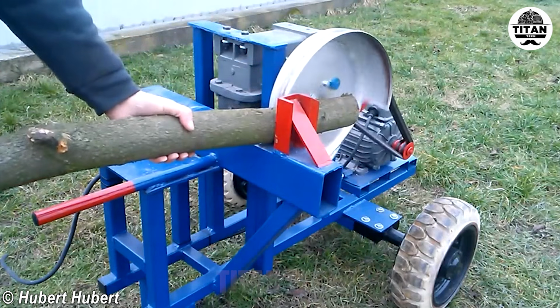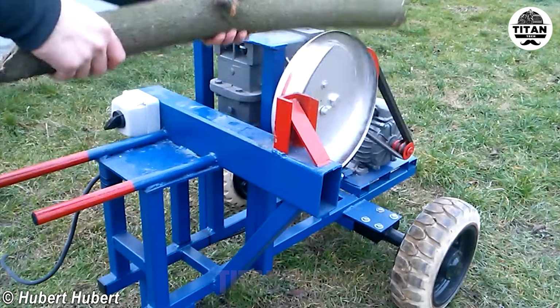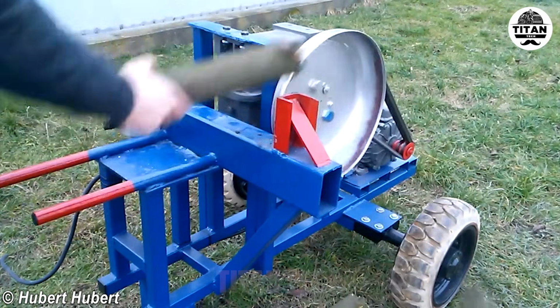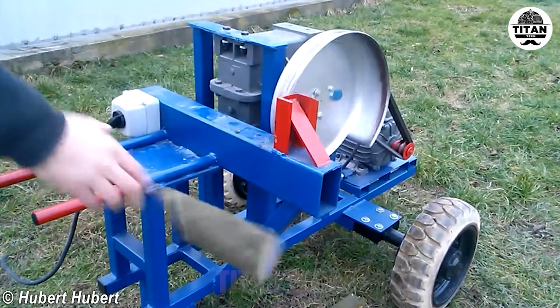The drum chipper runs smooth and steady, chewing through branches like they're noodles, and that 3 kilowatt motor brings all the muscle you need.